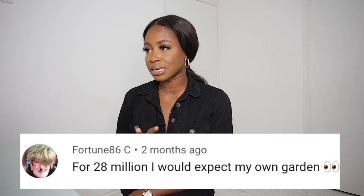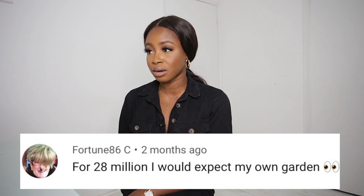For 28 million, I would expect my own garden. That's what I thought as well. It's like you guys had all this space to create gyms and all that stuff, but I don't have my own garden. I have to share with other people. But obviously, it's nice that you can share with people that are making around the same money as you, more or less. But I don't have my own garden. No.